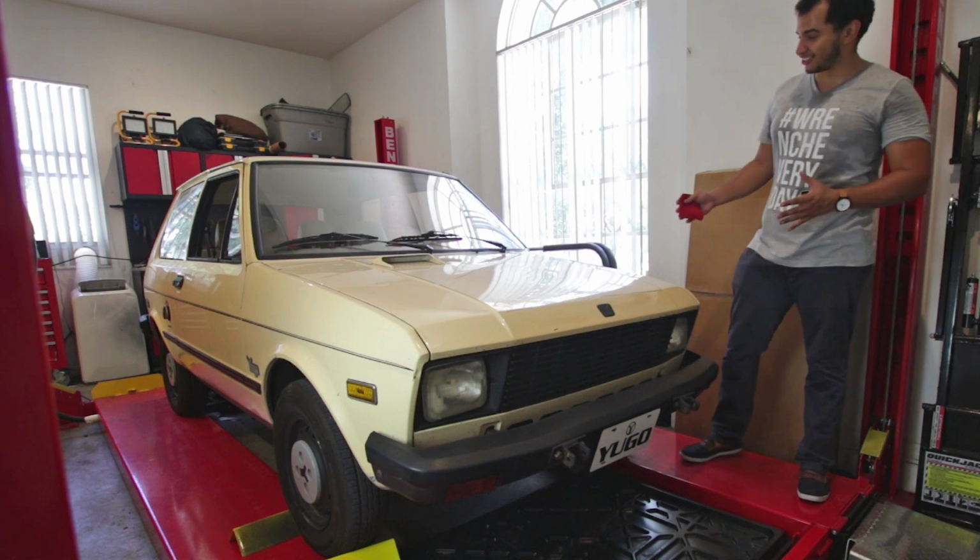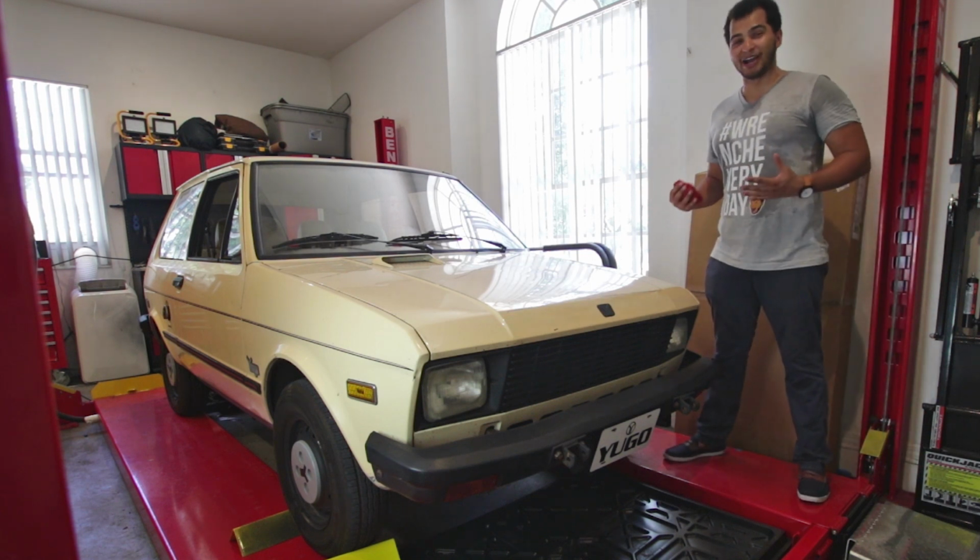Today is an awesome day in my garage because I have one of the cars that pretty much made my childhood. Okay, I'm lying. It's a Yugo.